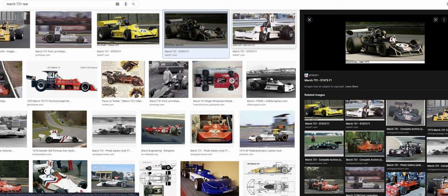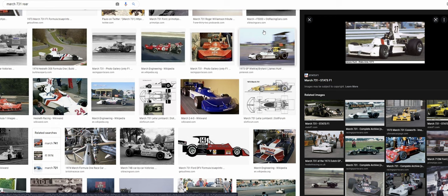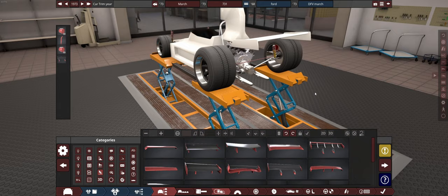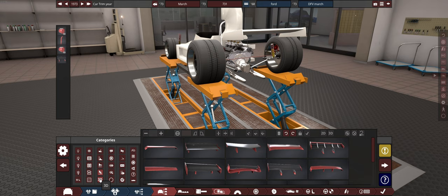What is going on here? This is a very, apparently, under-documented car. I'm doing my darndest to have a look at anything I can see, and it's so weird. I suppose my only option is just to start working. I think one of these fit quite nicely.